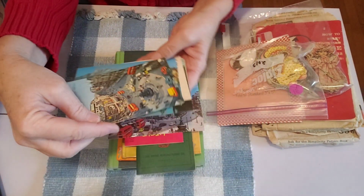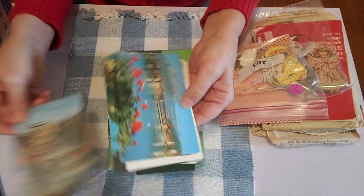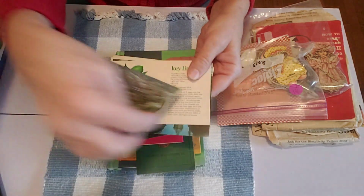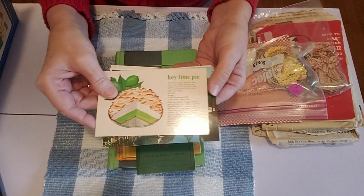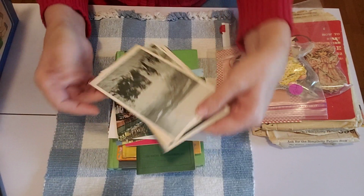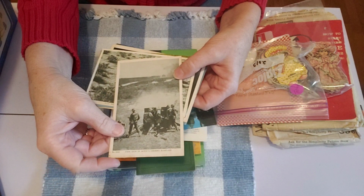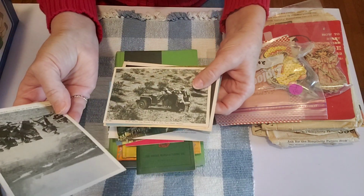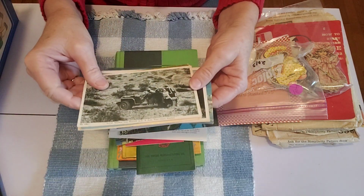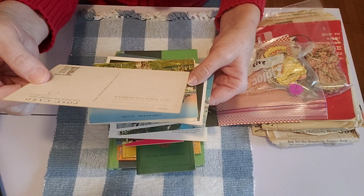Some more look like double-decker buses. This says Piccadilly Circus. Really pretty colors in these. Let's see, a recipe postcard. That's cool. This one is a postcard that looks like a picture. It says Desert Warfare. It doesn't have a date on it, I don't think. Let me see. No, I don't see a date.